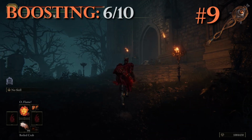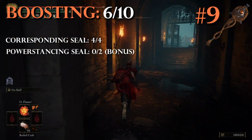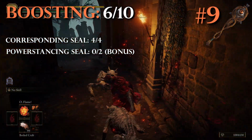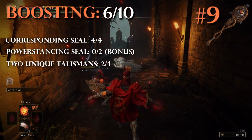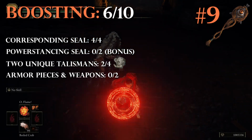Boosting, 6 out of 10. The Giant Seal boosts these incantations, though it is ill-advised to power stance 2 of them, since the incant scaling is pretty low. O-Flame does get boosted by the Godfrey icon, so I'll give another 2 points. As far as armor pieces or weapons, there are none. Average score, 6.14. This puts the Fire Monk incantations into the D tier.